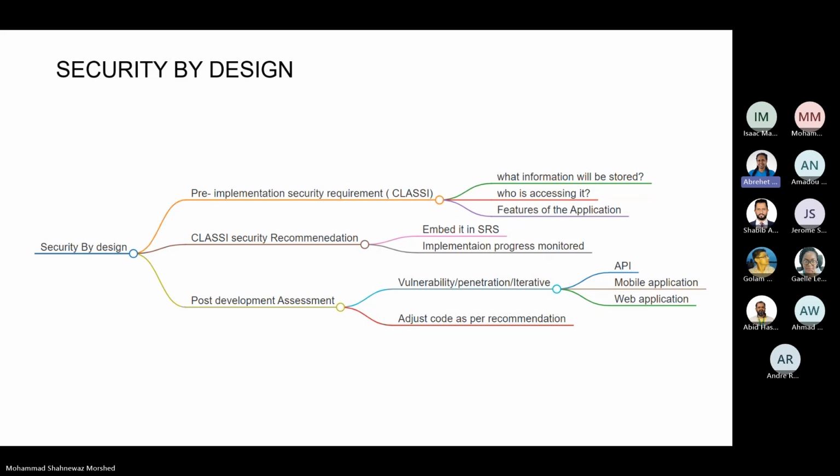This vulnerability testing is done iteratively. First, we just give the vendor the URL and the web app, and they do a penetration test without any credentials. They give us a report, and that report is passed to the vendor so that they amend the recommended security measures. Then we give credentials, and through those credentials they do the same thing for the API, the mobile app, and the application. So we went through a very rigorous process, and the code is adjusted as per the recommendations.